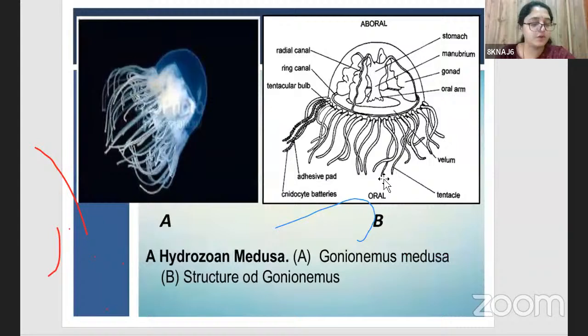So what happens is the zygote, which is there in the gastrovascular cavity, lodges itself in the grooves of the oral arms. These are the oral arms basically. And then they develop into the planula larva again. Then the planula larva develops into a polyp stage, which is known as the scyphistoma. Again, it is a very reduced stage. The amount of time it spends as a scyphistoma is very small.